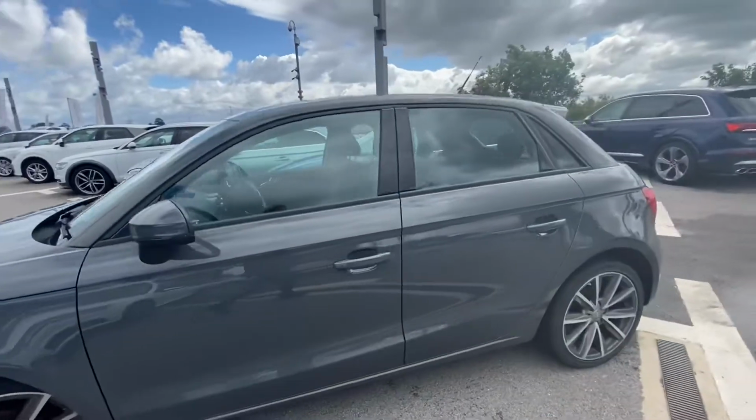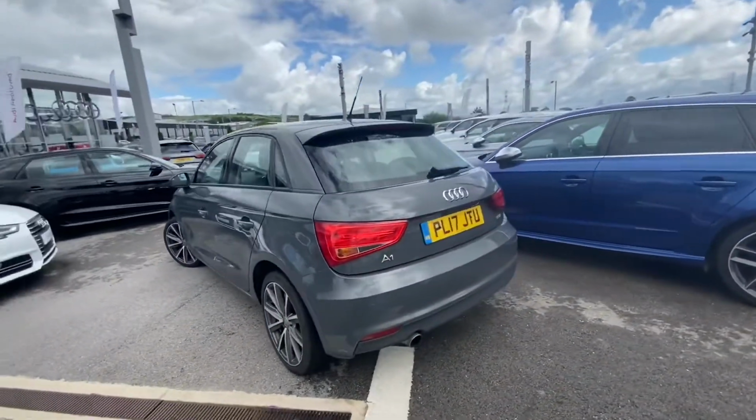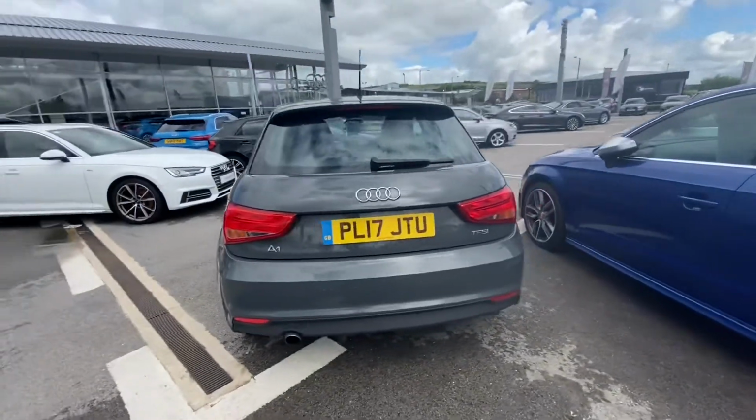Body coloured mirrors. We have the black window trimming. It also comes with parking sensors in the back.